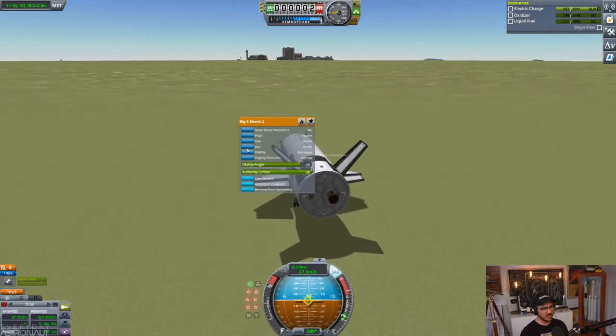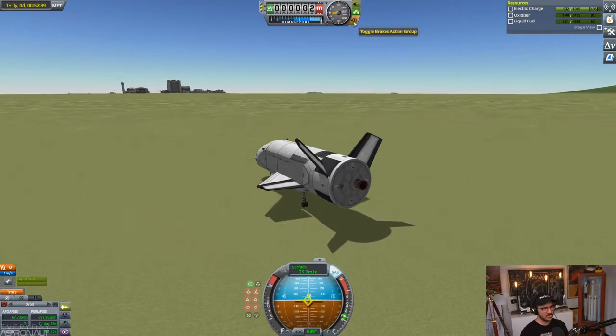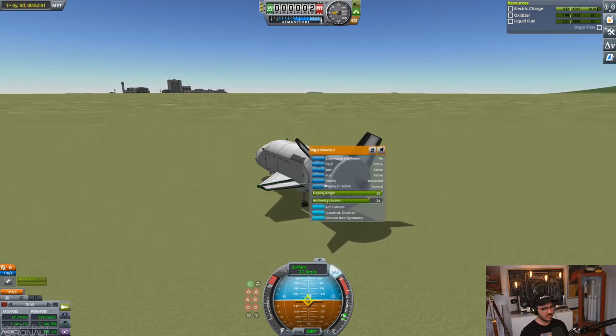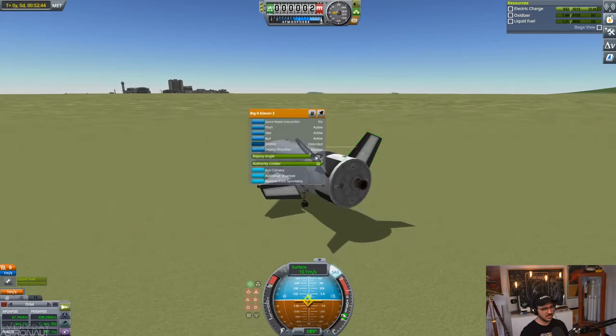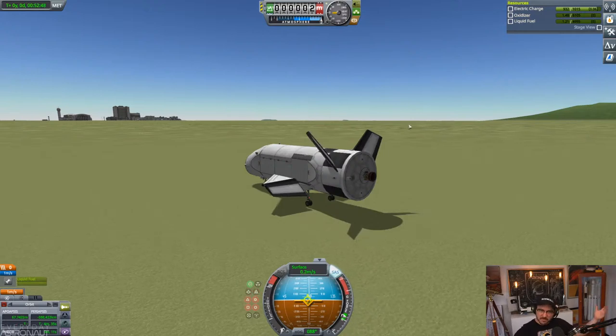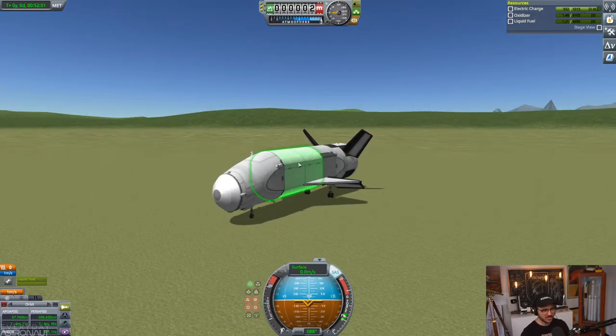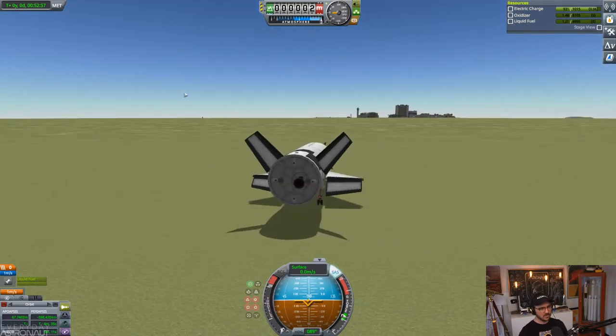We could deploy these, that'd be kind of cool. As air brakes, check that out. Maybe deploy these. Sweet. That's kind of cool. There we go. That's how you make an X-37B. Only you keep it up there for 2 years, and then you do that. That is how you do it. Cool.